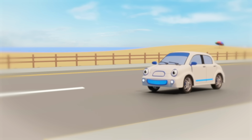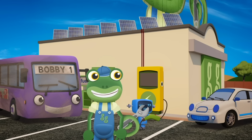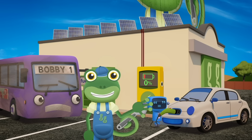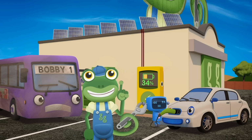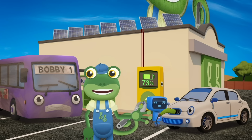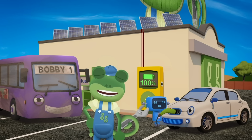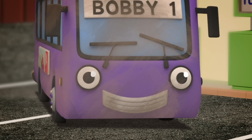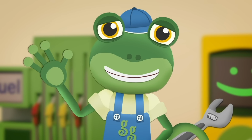Bobby wishes he could be as quiet and clean as Evie. Evie charges up her batteries using clean energy from the sun. I wonder. Hey, Bobby, how would you like to get rid of your dirty old diesel engine and run on clean electricity instead? It's a big job, but I think the mechanicals are up for it. Let's get you into the garage and get started.